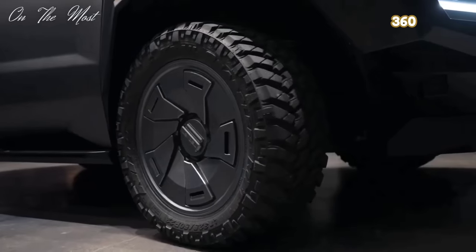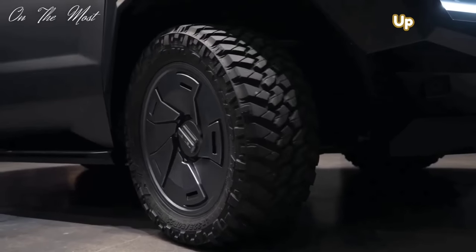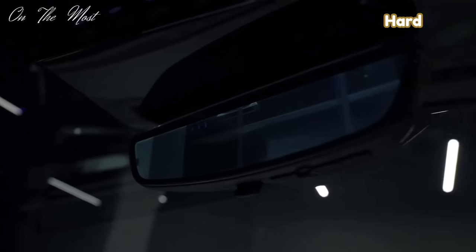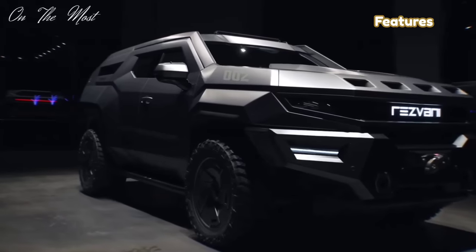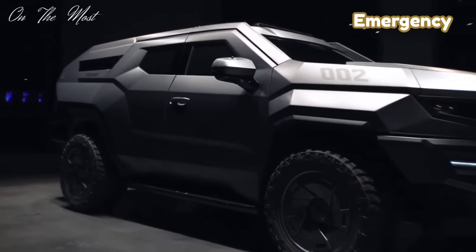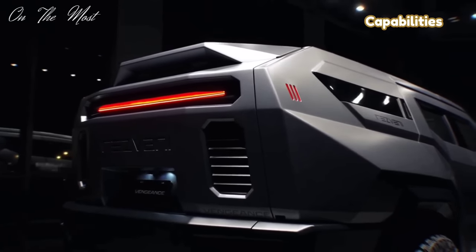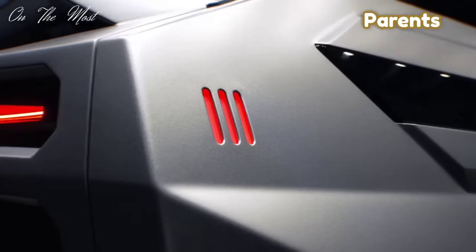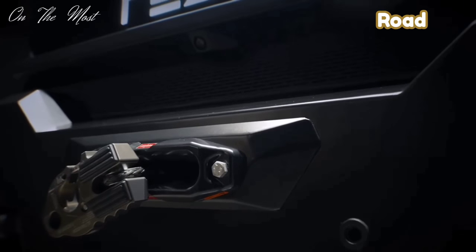Plus, it has a 360-degree camera system that makes it easy to park. The heads-up display ensures you don't miss anything, and the active parking assist does all the hard work for you. The Vengeance also has the latest safety features, such as a blind spot warning with rear cross-traffic alert, automatic emergency braking, and a navigation system with augmented reality capabilities. Also featured is a teen driver mode, which is perfect for parents who want to keep an eye on their teenagers in case they are tempted to take it for a road test.